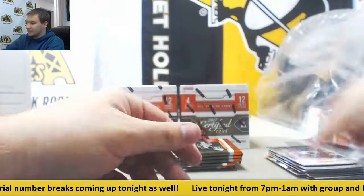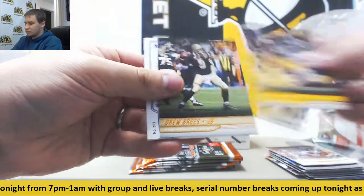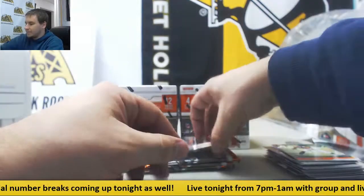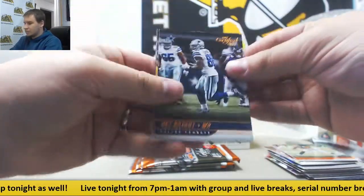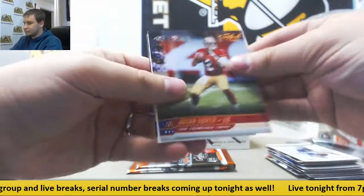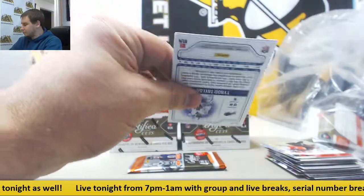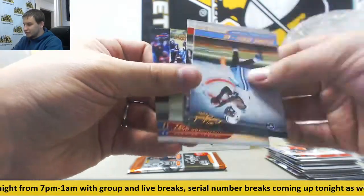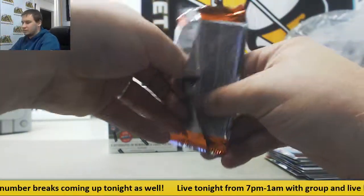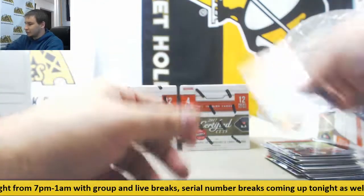More regular base, Michael Thomas. Number $2.99, rookie patch auto, Nathan Peterman for the Bills. Heritage Steve Largent. Miles Garrett insert. Couple packs left in box one. Zach Cunningham to $3.99. Last pack of box one is going to be another jersey, Marlon Mack for the Colts.